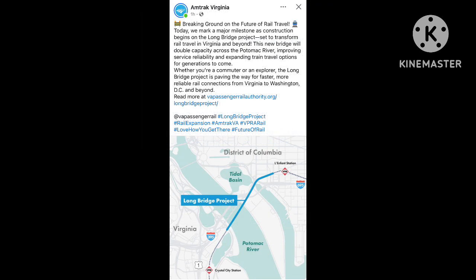Also on Tuesday this past week, the construction of the second double-track Long Bridge that will go over the Potomac River has officially begun and is currently scheduled to be completed in 2030. When this new bridge is built, it will significantly reduce the rail traffic congestion, reducing trip time and delays. A new separate pedestrian/biking bridge is also included in this project.